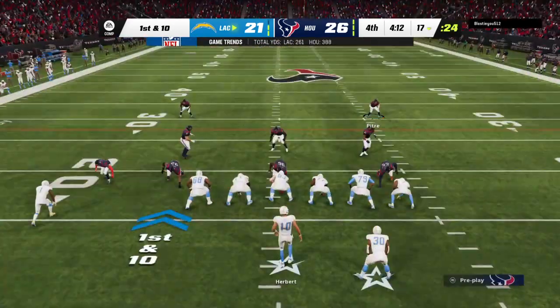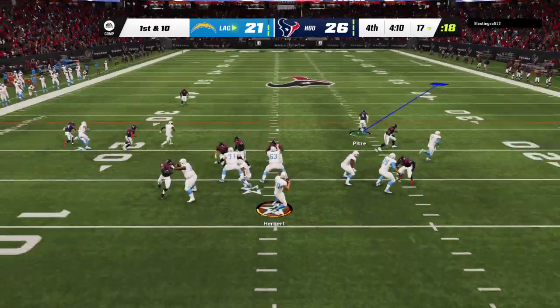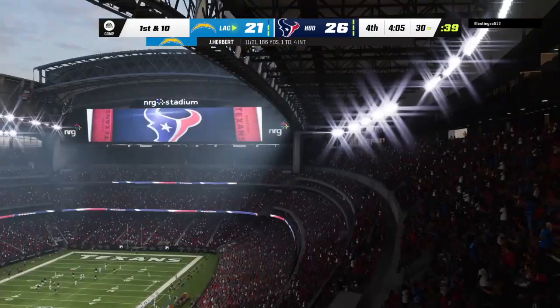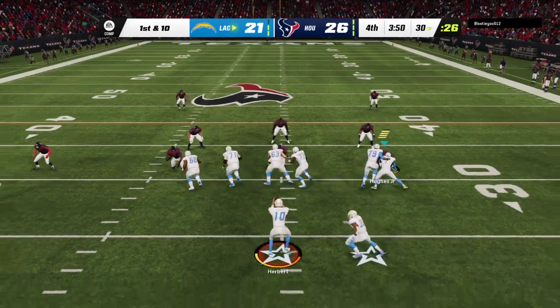The Charger drive about to get going. Their defense accomplished step 1 of the mission. They forced the punt. Now they'll look to erase that deficit and take a 4th quarter lead. A nice-looking play to start the drive down the middle and complete. Clock running, under 4 to play now as they come up on 1st and 10.